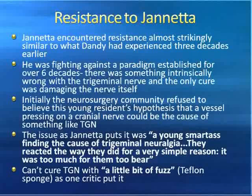And again, the paradigm was that there was something intrinsically wrong with the trigeminal nerve itself, and the only cure was to damage it. And as he puts it, the issue with him was that he was a young, smart-ass finding the cause of trigeminal neuralgia, and the community reacted the way they did because it was too much for them to bear. As one critic put it, you can't cure trigeminal neuralgia with a little bit of fuzz, which would have been the Ivalon or Teflon sponge he used to perform the procedure.